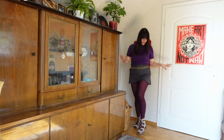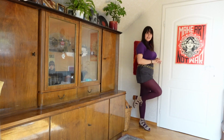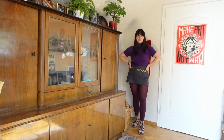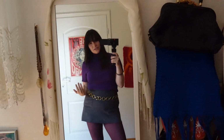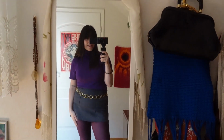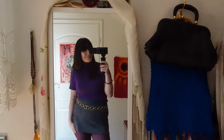And then I just went with my favorite gladiator sandals. These are from the 60s originally, and I just love to wear them. I feel like this is such a cool look. I love the fact that there's this purple as a base color to the outfit because that was really popular in the 60s. So very happy with my outfit choices today.